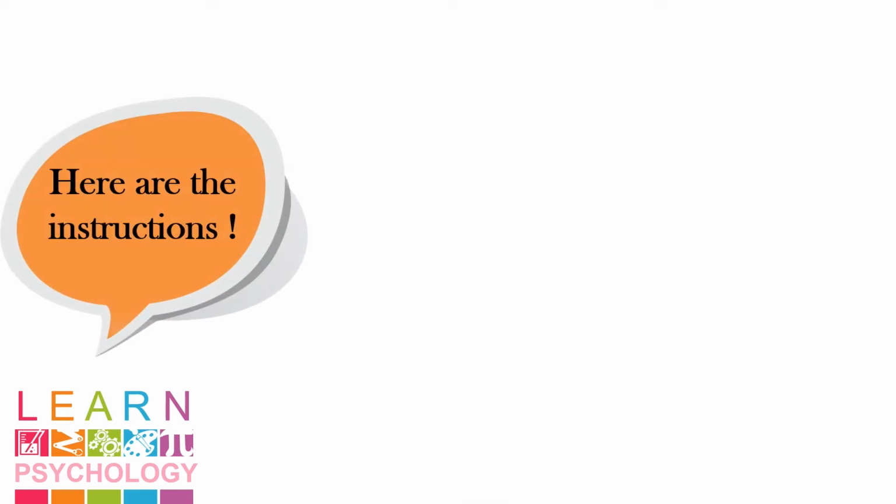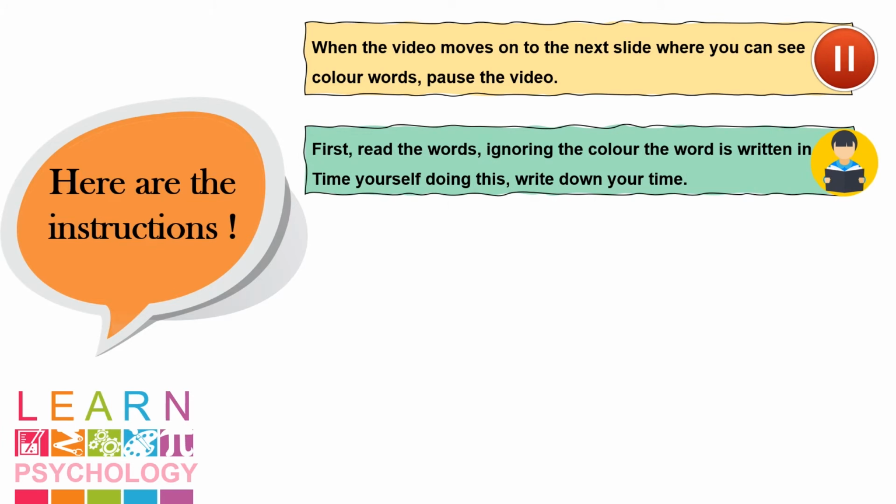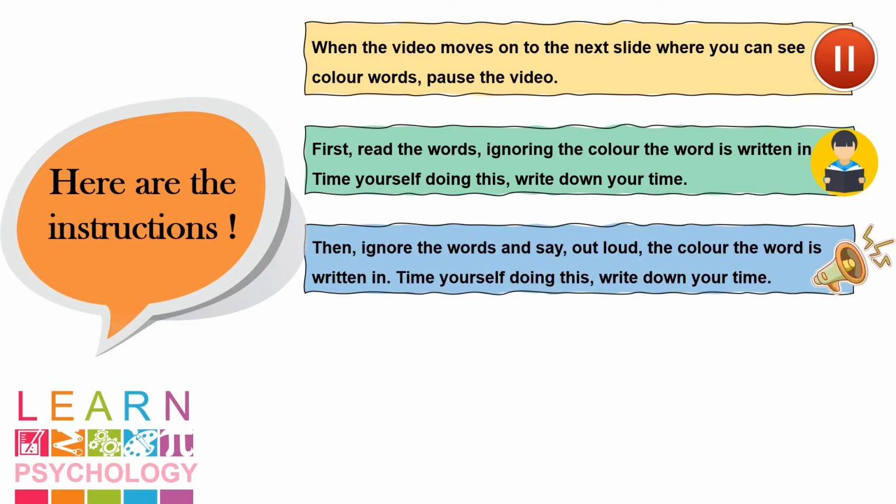Here are the instructions for our experiment. When the video moves on to the next slide where you can see color words, pause the video. First, read the words, ignoring the color the word is written in. Time yourself doing this and write down your time. Then, ignore the words and say out loud the color the word is written in.